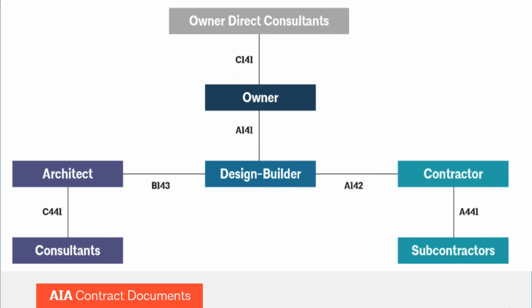So, I wanted to put up what our full family of documents were. We have the B143, which is what the design builder would use to hire its architect, and the architect could hire its consultants, the rest of the design team, with the C441. Similarly, if the design builder is not going to be doing the construction themselves, which usually they're not, they're going to bring someone else on. There's an A142 to hire either a single GC, or you could have multiple A142s on a project to hire the trades all separately under a direct contract to the design builder. And then if there's subs underneath those contractors, then we have the A441. So, that's the full suite of documents. But again, we're going to be mostly focusing on the A141.